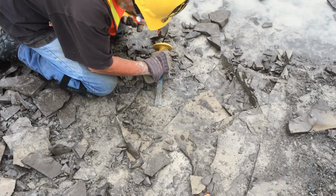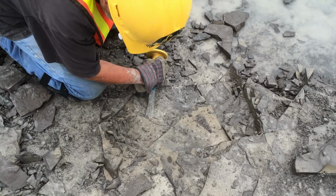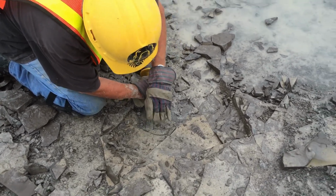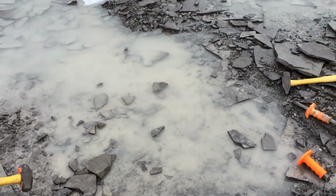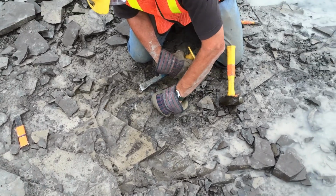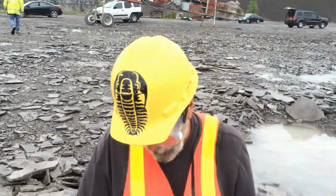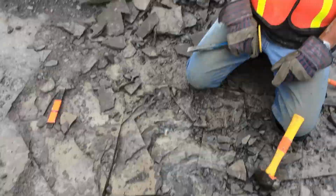Here we have Tom, who has found a Eurypterid, his second really good find today. This is how we get them out. A lot of hard work. The Eurypterid is about 430 million years old. This is a giant sea scorpion. Slightly older than I am. Slightly older than Tom. It's missing the head and the tail. Yep.